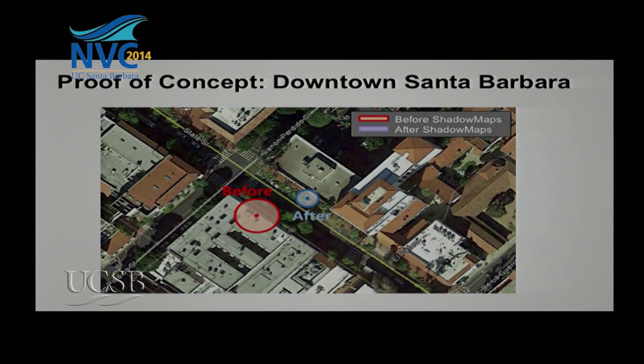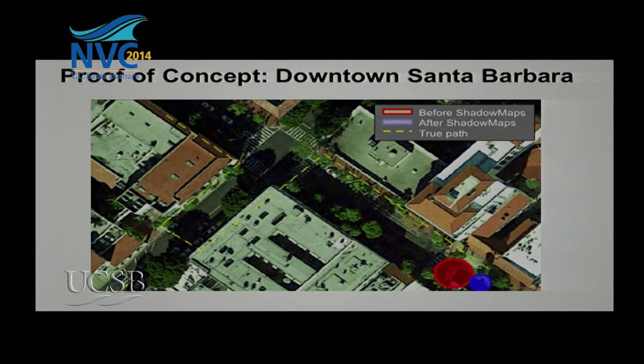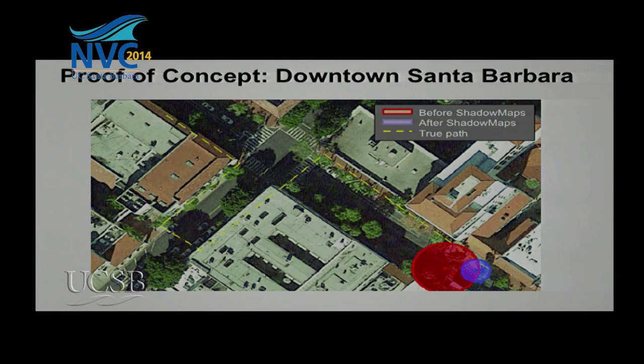More recently, we've tested our system in downtown Santa Barbara. The video I'm about to show you is from a walk I took up State Street the other day. The red circle is a position in uncertainty as reported by the standalone GPS. And the blue circle is the position estimate that we provide. Now, the true path is in yellow, and you can see that we track that very well.